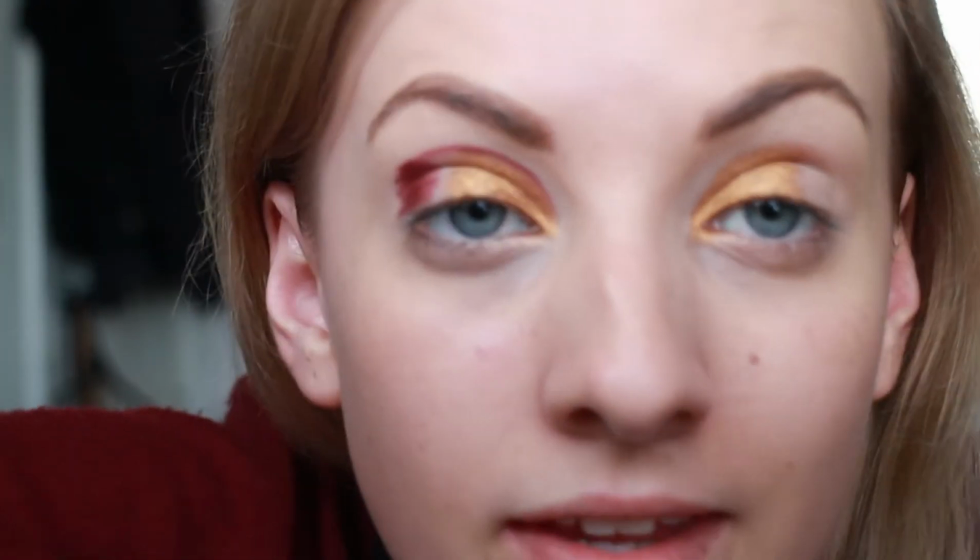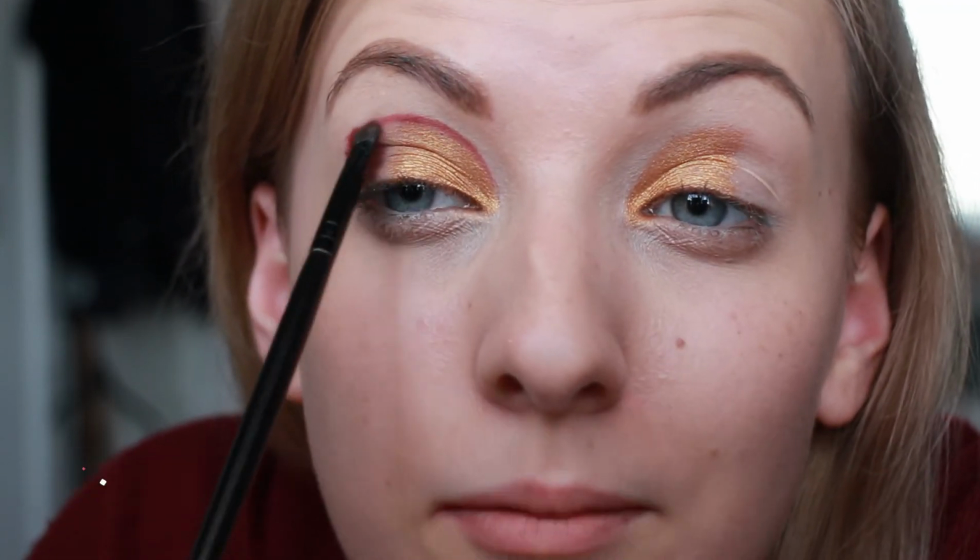Then what I'm going to do next is quite important, and you have to be precise: I'm going to go around the edges of where the gold is, almost like I'm outlining it with the red. This is how you start, and then you just blend those up. And then I'll be going on now and just packing on more colour around there.